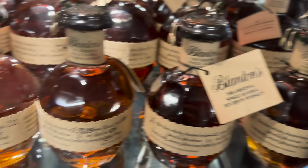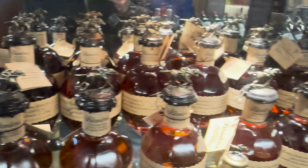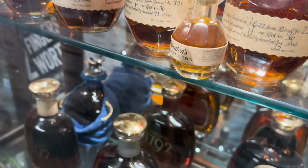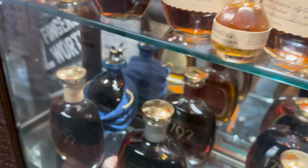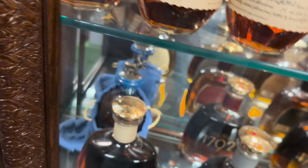Good. At least somebody got to drink it. Birthday bourbon that I put regular Old Forester in. I've got a couple of empty Old Pappies that I put Maker's Mark in. Yeah, because they look pretty on my bar. I'm not going to lie to anybody, but they look prettier than the regular bottle.